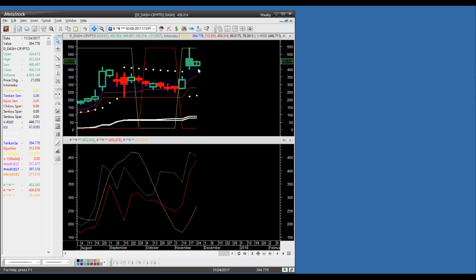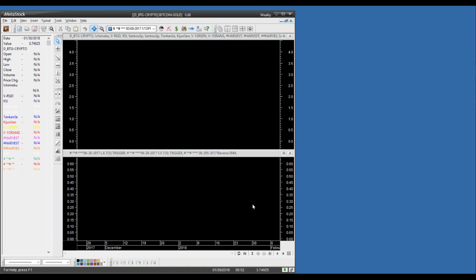So a healthy pullback down to this trend line here at 357.47 is possible before continuing to rally. But we have a healthy amount of momentum if this market can just maintain the current trajectory above 397.32. So this will be one to watch as well.